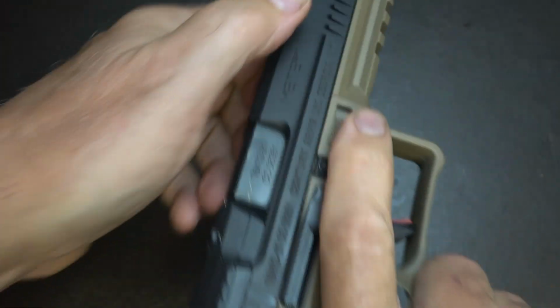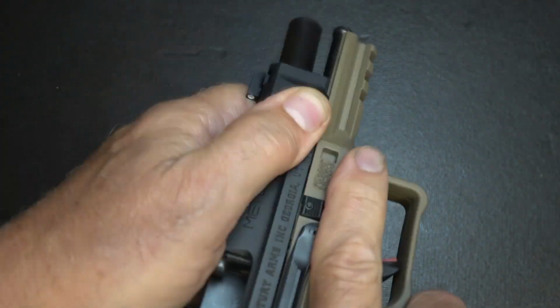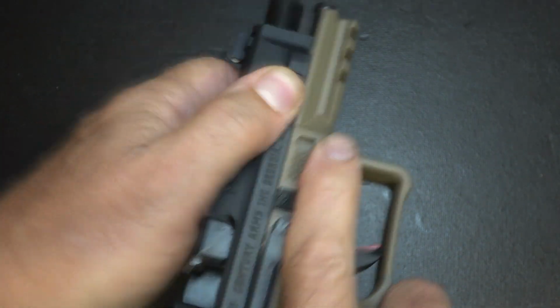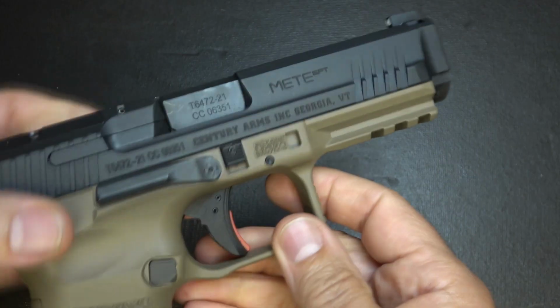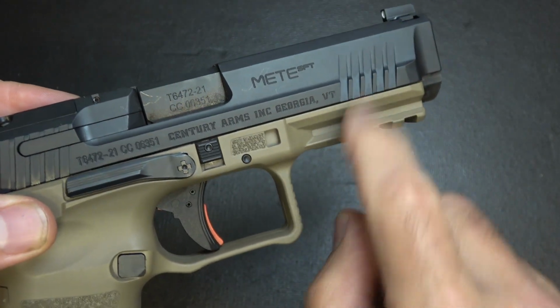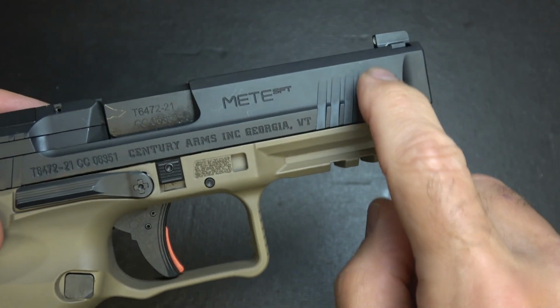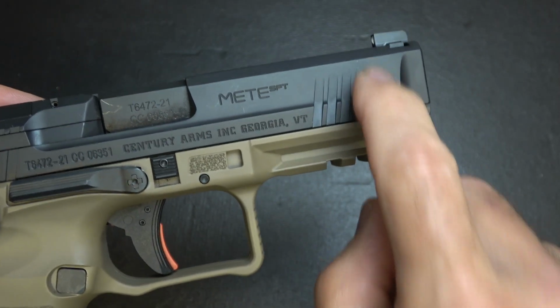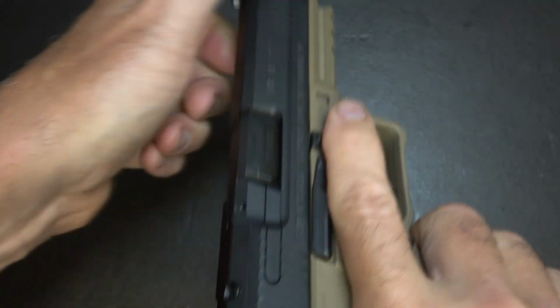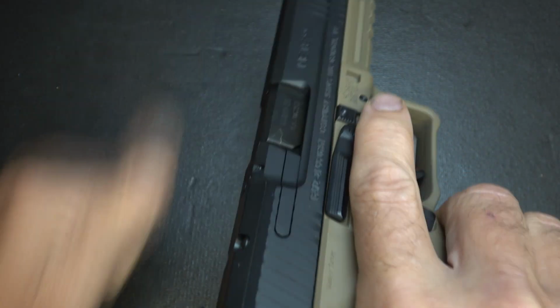The serrations are nice, easy to grab. Even on the front, and of course they are abbreviated at the front, but the way they're spaced out, it actually makes it fairly easy to get. I know a lot of different pistols that have these abbreviated serrations. Makes it a little more difficult. You do have a little bit coming up on this part of the slide, but down here is where you can just really grab it, do press checks, or you can actually rack the slide like that.